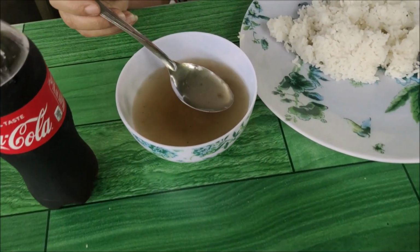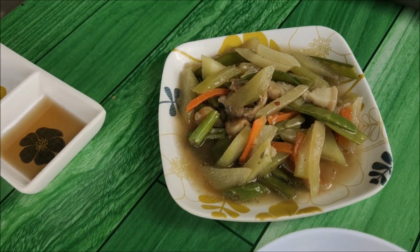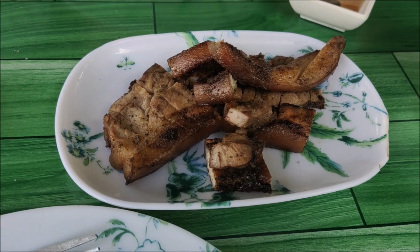So yan, ano yan? Sabaw ng bulalo? Bulalo soup. And our veggies. So how's the food? Good? Eating lunch first before we head to our destination. So it's another plant adventure for you guys.